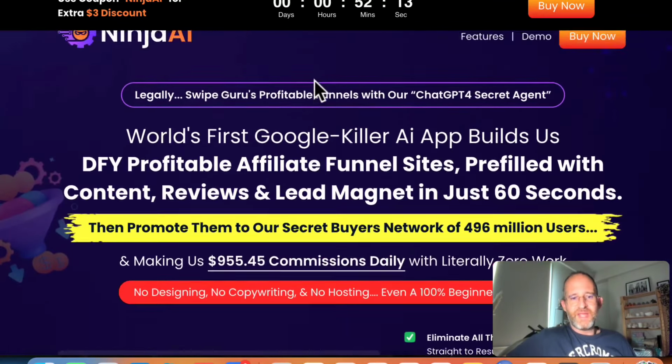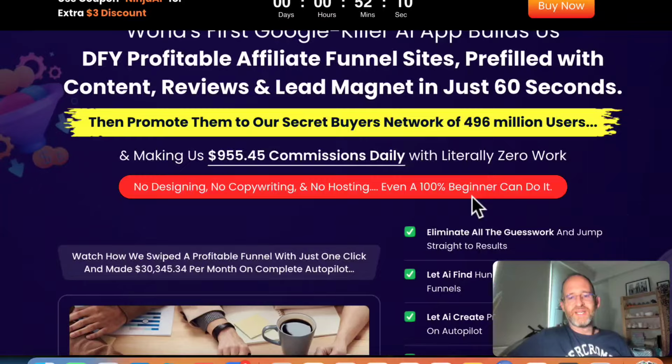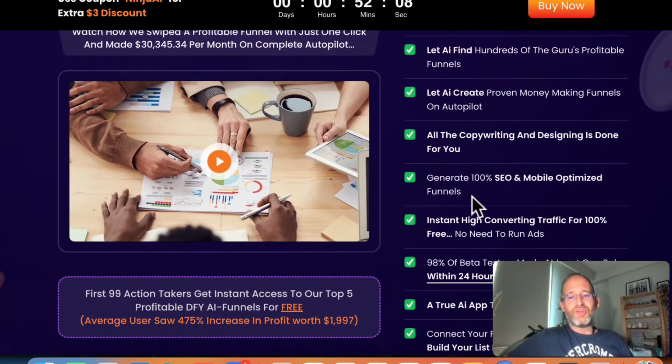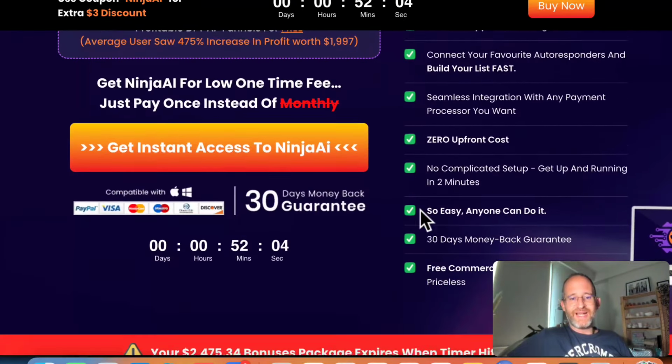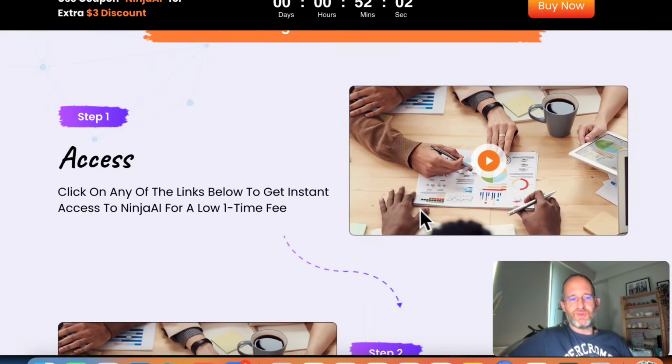So here's the thing. They've got this thing about making them $955 in daily commissions. Sure, they're making money, but I don't want you to think that you're going to buy the software and start magically making money with it. This is just a tool. It just has a bunch of AI tools in it, which I'm going to show you inside of this review here today.